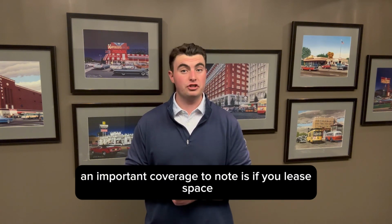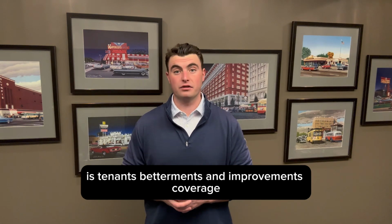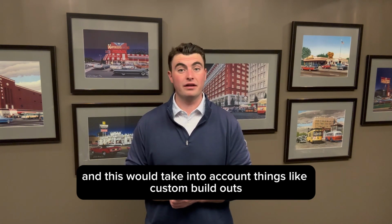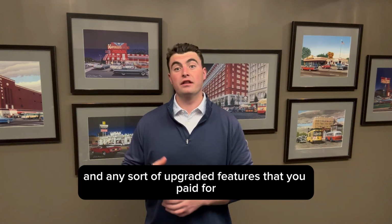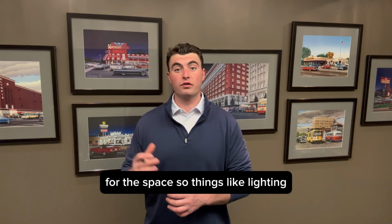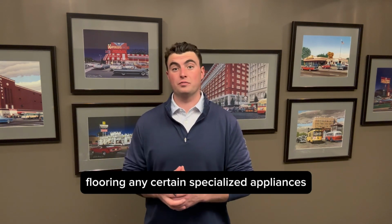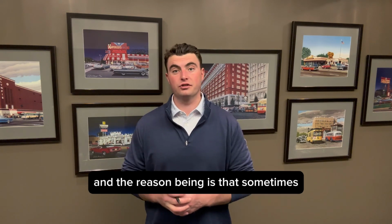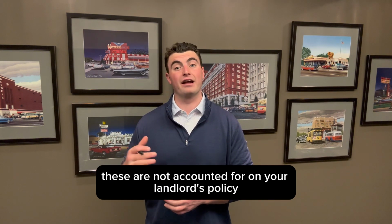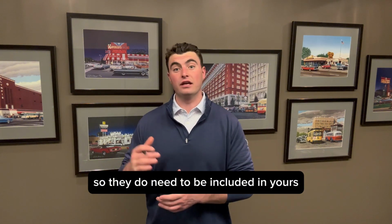And an important coverage to note, if you lease space, is tenants' betterments and improvements coverage. And this would take into account things like custom build-outs and any sort of upgraded features that you paid for in the space. So things like lighting, flooring, any certain specialized appliances. These all should be taken into account for this coverage. And the reason being is that sometimes these are not accounted for on your landlord's policy, so they do need to be included in yours.